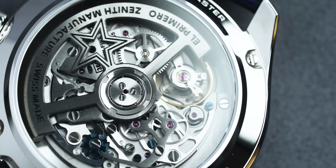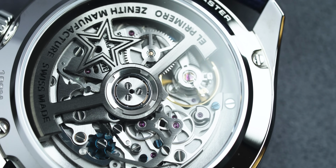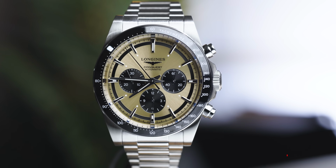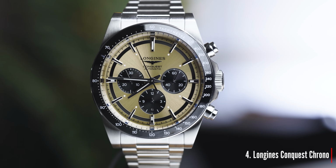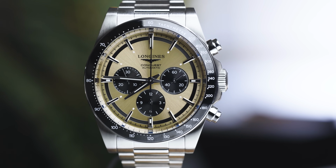They've always been amazing, to the point that Rolex actually used to use Zenith's movements in their Daytona. Daytona? Did I say Daytona? Daytona. At number 4, we have the Longines Conquest Chrono. And talk about a sexy, affordable Daytona-esque watch.